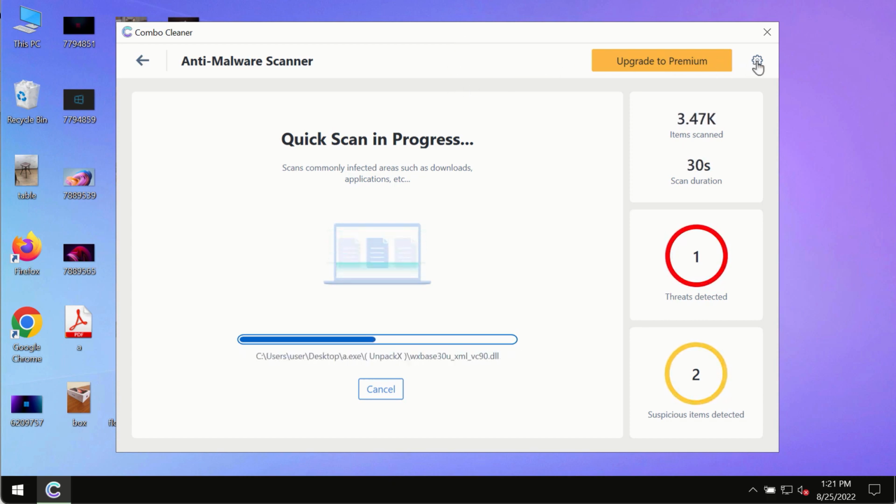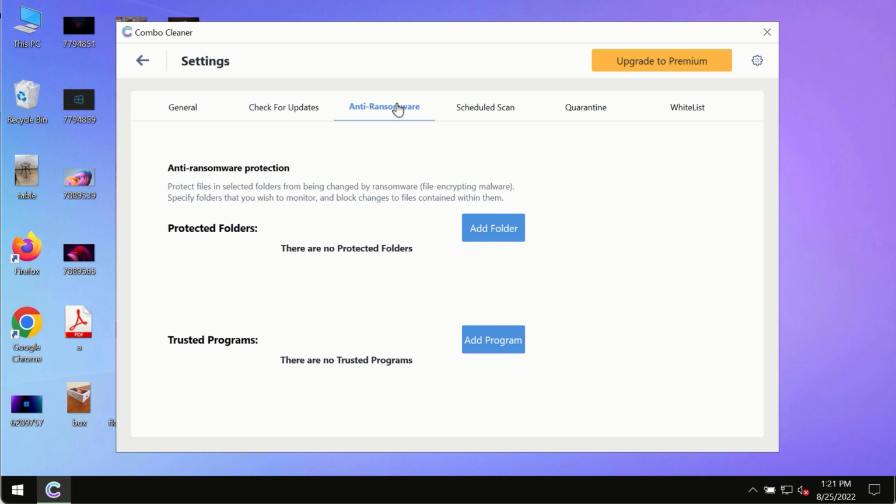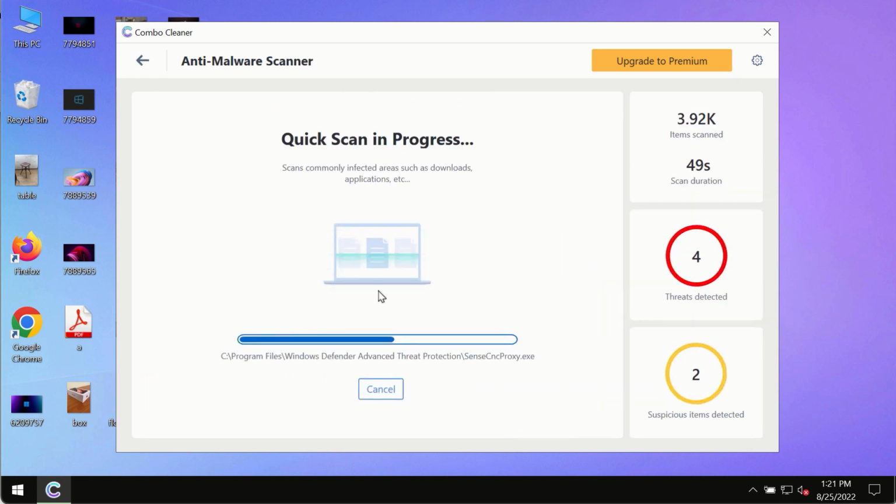While the scanning by Combo Cleaner is taking place, please pay attention to several features in Combo Cleaner, such as anti-ransomware. This feature, for instance, allows you to add several folders that will always be protected against ransomware or malware attacks. At the end of the scanning, you will see a detailed summary of all the threats which were found on your computer. You will be able to know the names of all these threats, their locations on your computer, and based on that summary, you will be able to remove certain threats manually.